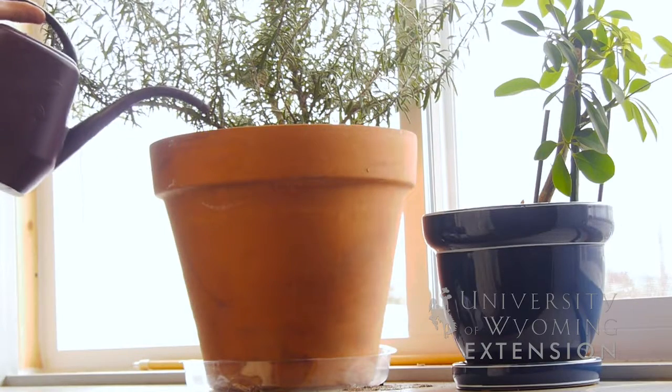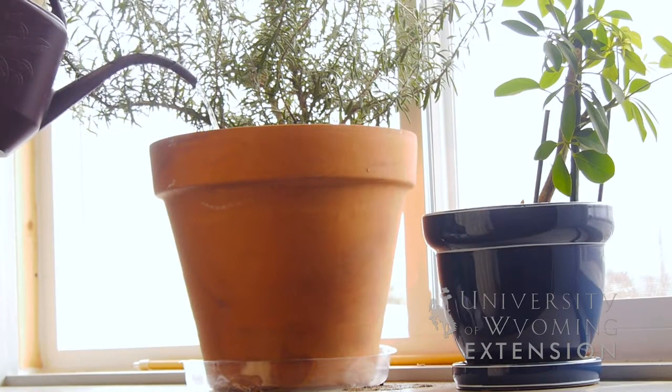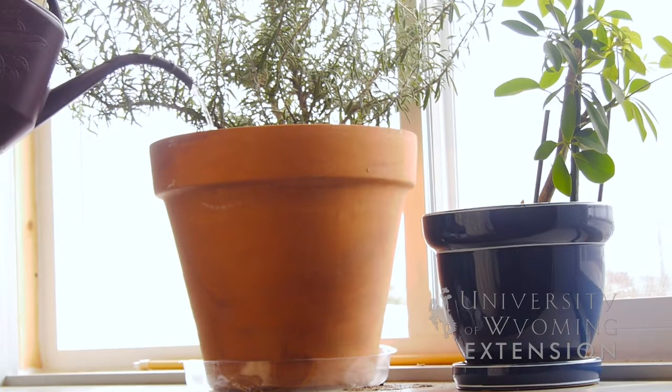Finding a location like a south-facing window is critical. These plants need lots of light, and it's also important to think about plenty of water and plenty of nutrients that are provided to these plants as well.